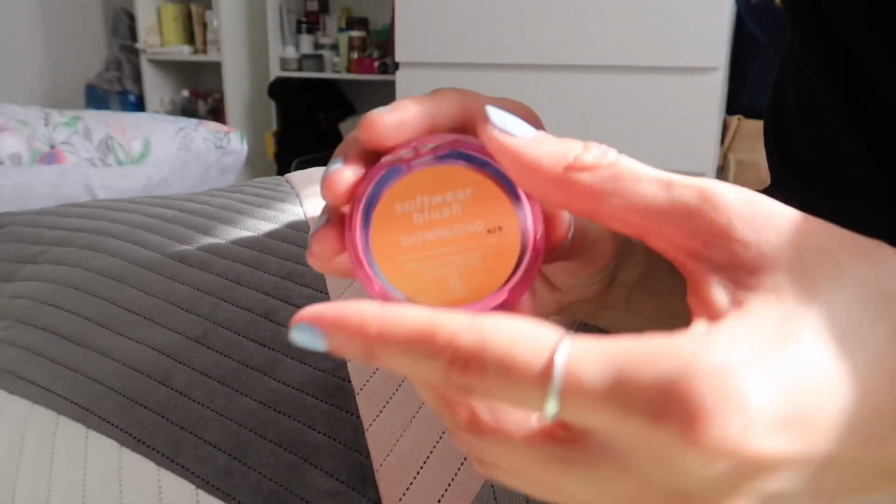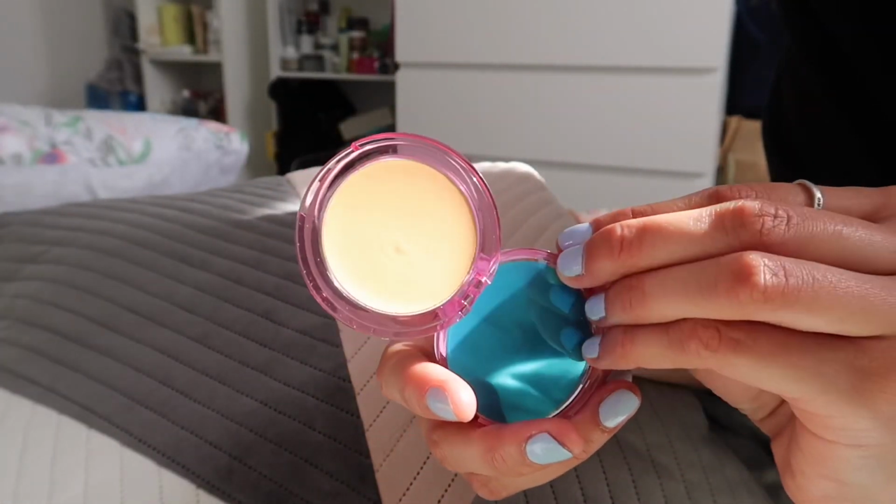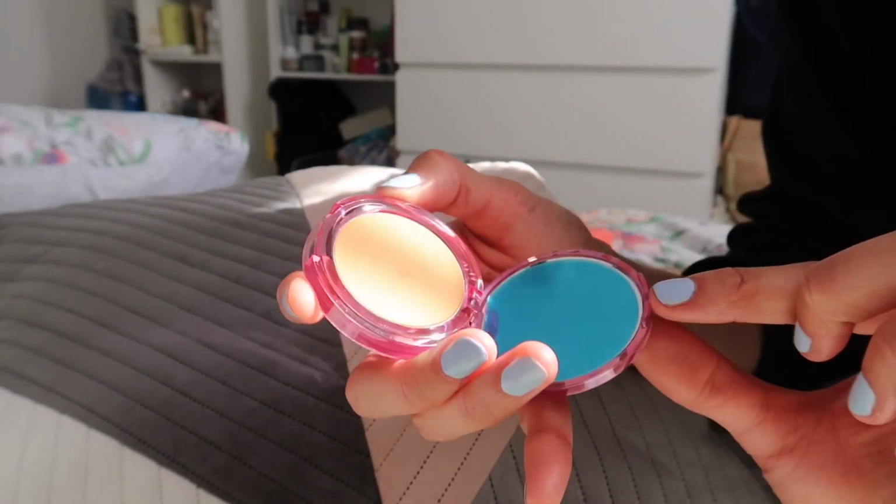I'll keep this one, but I just don't know how to use them. And then we have here the shade Download, which to me just looks like a concealer shade. I don't really know how this would be too much of a blush, but it is cute at the same time, but I will be getting rid of this one.